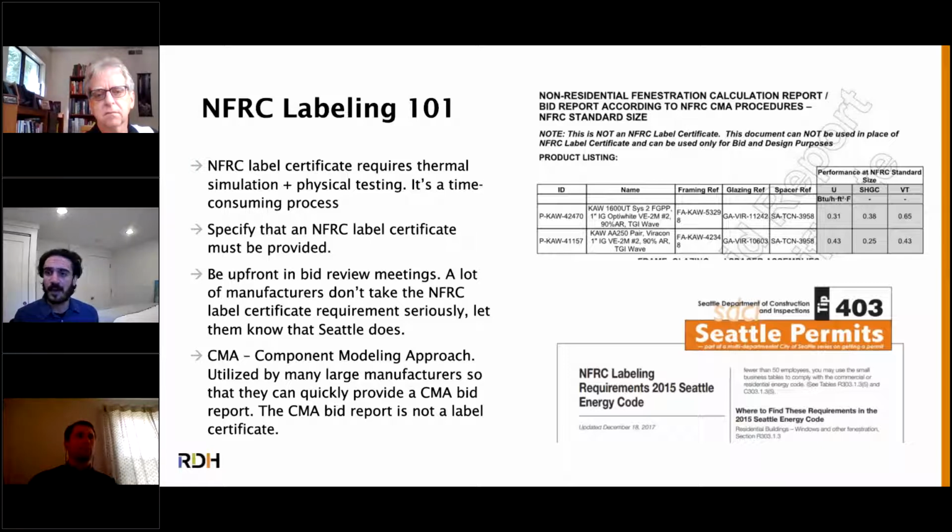And then finally, the CMA bid reports. Those are not label certificates, but like Jane mentioned, they can be put together quickly, and they're accepted at the time of permit submittal. So those are available for very common systems that have pre-certified components that they can grab from a database. So those are all good options.